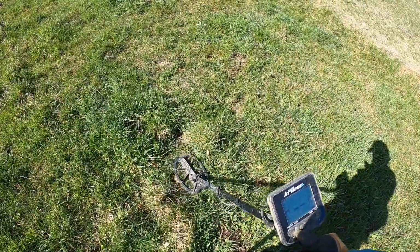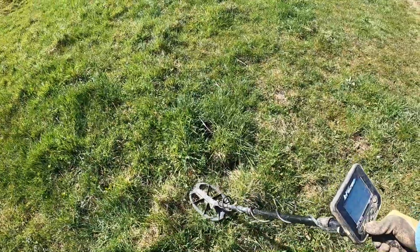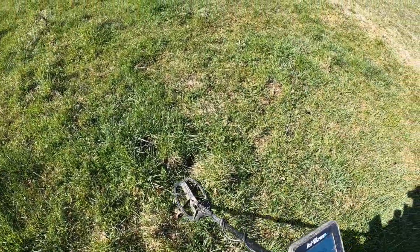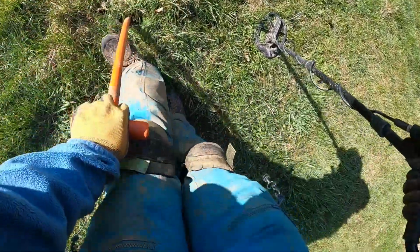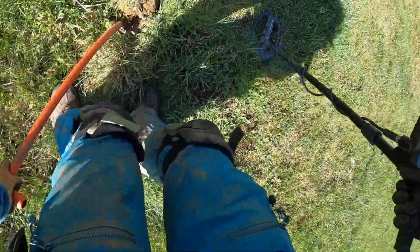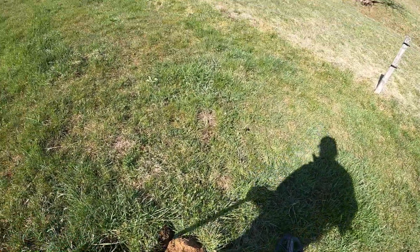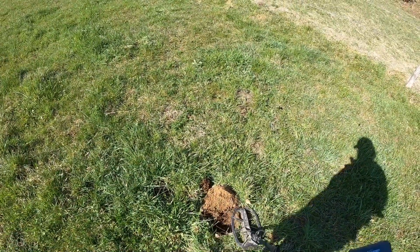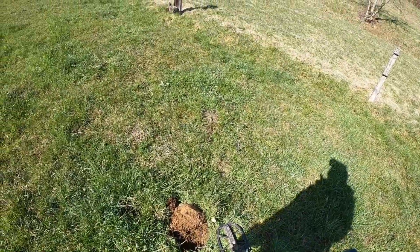Jumpy, very jumpy. But as I found out last time when I was here, jumpy could be coins. I found two 10-franc coins in one of these 10-hole hunts. Both of them were awful signal. Well, that's stabilized a bit better now.